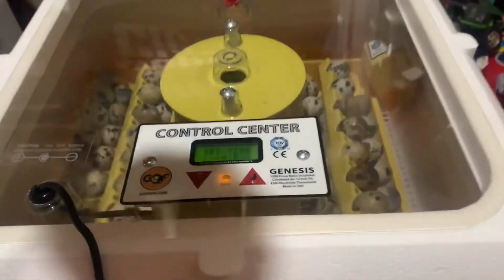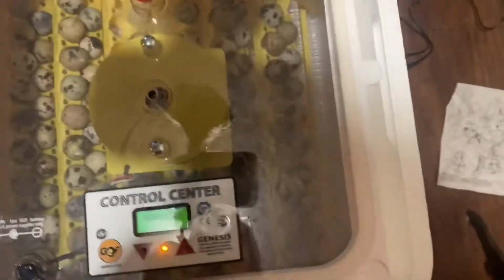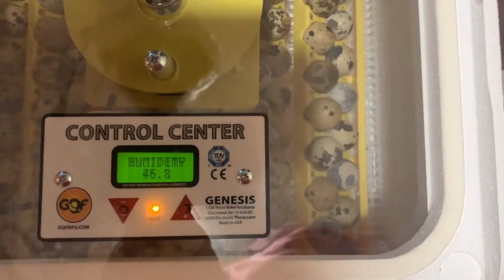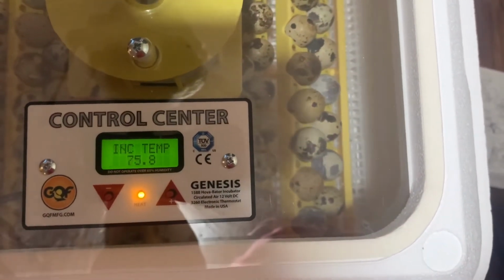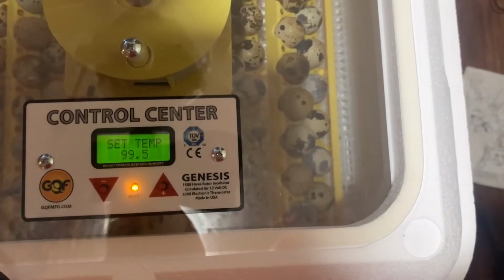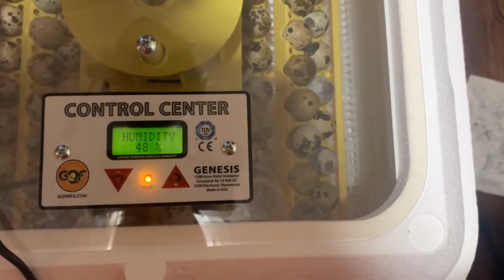All right, guys, so this is the control center. I can't get super close because of the light. There we go. We kind of straddle it there. Let's see if we can get to where you can see it. Okay. Humidity's now at 46%. Set temperature is 99.5. Incubator temperature is currently at 75. What you saw now, it'll start climbing. I'm not going to keep you bored here watching it, but it will start climbing.